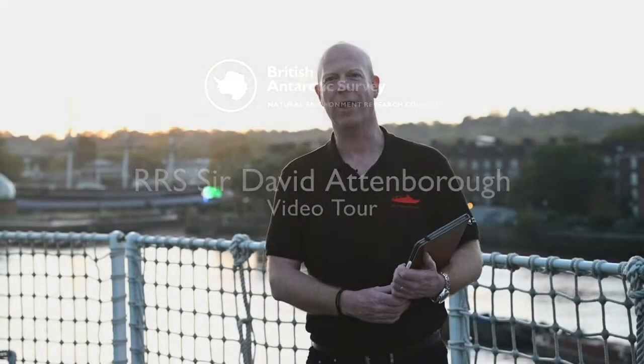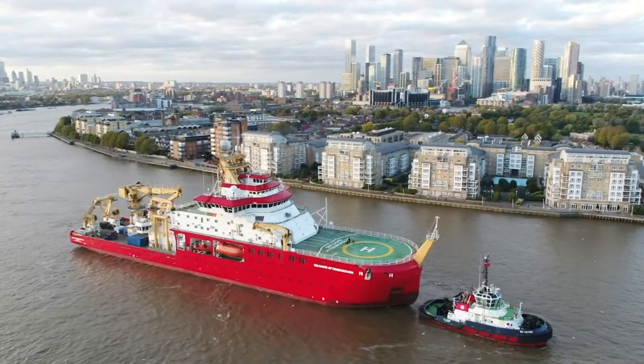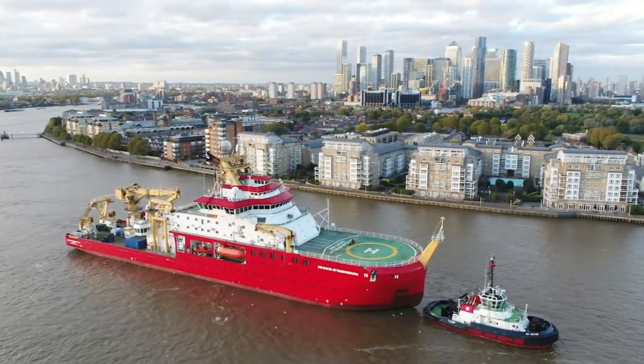Hello and welcome to the RRS Sir David Attenborough, British Antarctic Survey's latest addition to their polar research fleet. I'm Alan and I'm going to take you on a tour of the ship today. We're going to explore all the many different incredible features that this ship has to offer to oceanography. But first of all, I think we need to meet our captain, Captain Will Watkin.